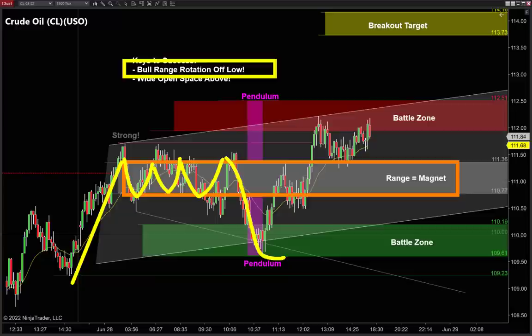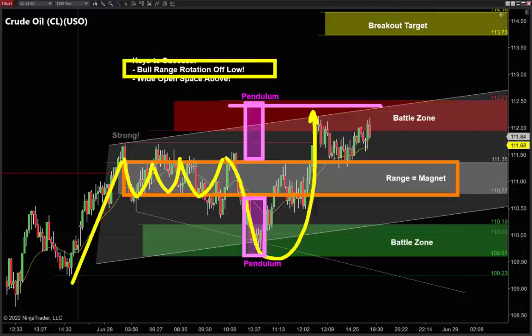Now, we just talked about this, right? We talked about this, of course, for the bear side. But think about this now. The amount we go below that range is usually about the amount we go above the range. So right now, we're definitely bullish, but I can't buy here. Right? I can't buy here, can I? No, I can't buy here right now. Because why? The range below us is a magnet.